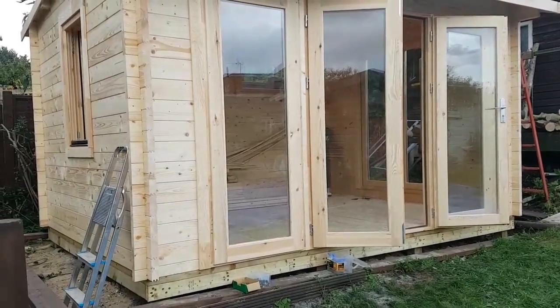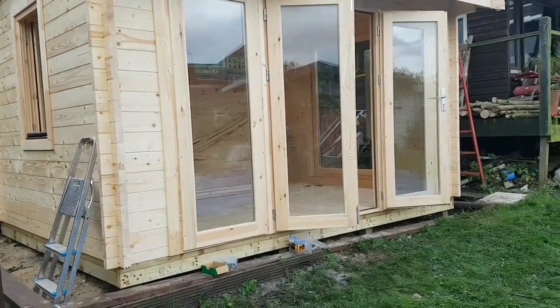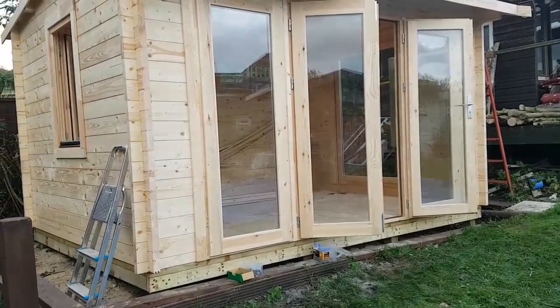So that's the start. We're off and we're running with the working museum media centre, and hopefully this will be finished this time next year.